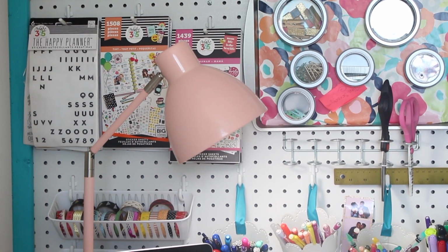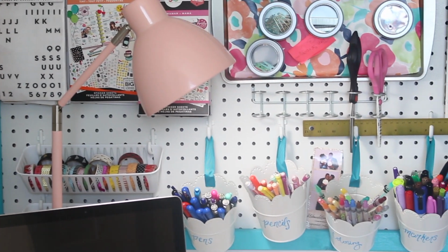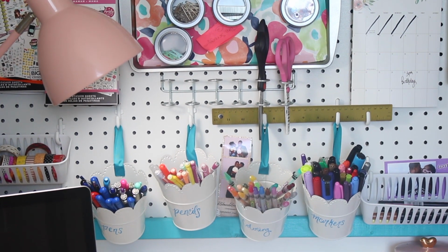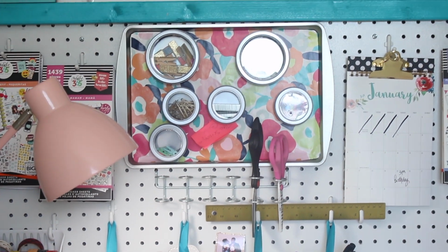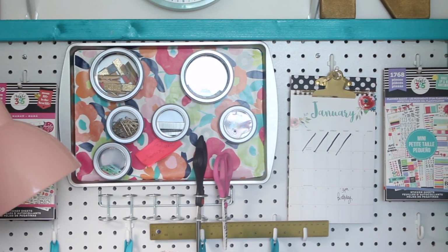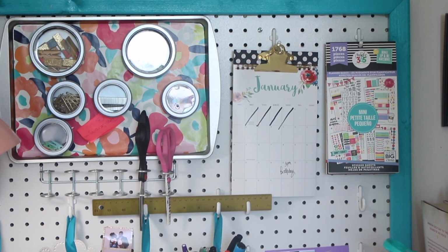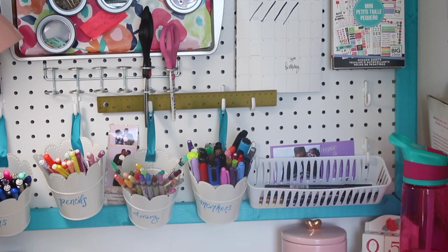This pegboard is phenomenal. You can hang bins and baskets off of it to store lots of things. I have my pens and my markers and my color pencils there. You're able to tack up anything on a pegboard, so I really highly recommend that you check out that tutorial. I keep my calendar there as well, and like I said, this is how I organize my sticker books and things of that nature.